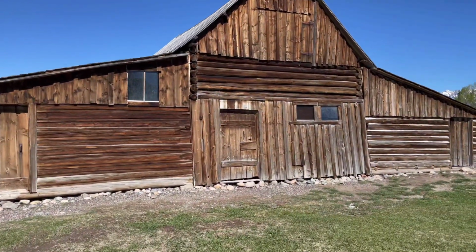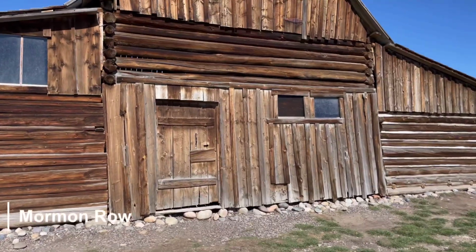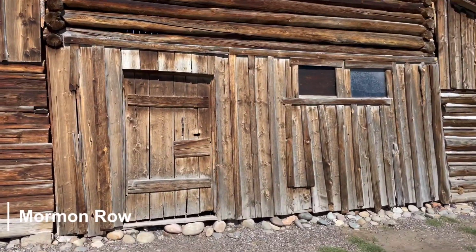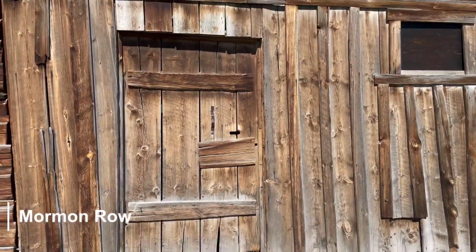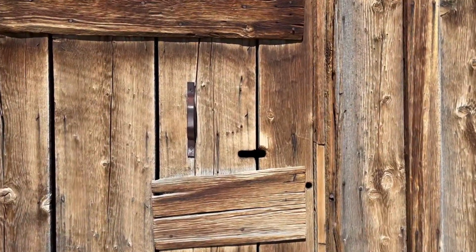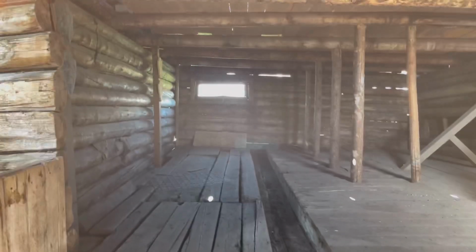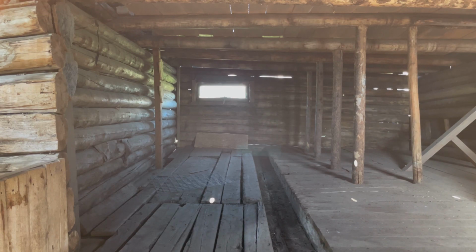What's up, guys? We made it here at the Mormon Row Barn. I'm gonna show you something cool here. You see this door right here? There's a latch on the top. On the right side is a hole. Watch. Look at that.